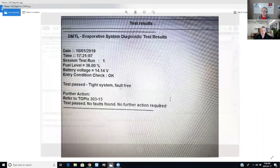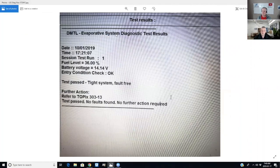The other thing we're able to do, you see this okay, Mark? Yep. This allows us to run, again, manufacturer specific tests. We have other really good scan tools in our shop that will do these kind of tests, but the nice thing about this is it's directly the manufacturer's made software. So we know the test is run 100%.